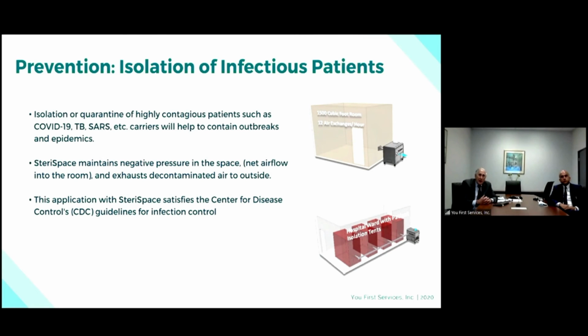Isolation or quarantine for highly contagious patients, such as COVID-19, TB, SARS, helps contain these outbreaks. And the SteriSpace can maintain a negative pressure in the flow, in the room, and exhaust the decontaminated air to the outside. This is an application in which SteriSpace satisfies the number of air exchanges for meeting the CDC guidelines for infection control.